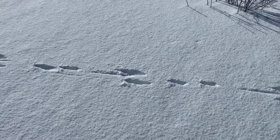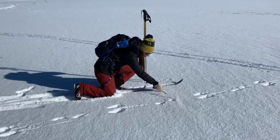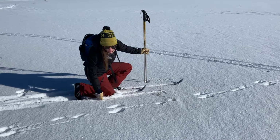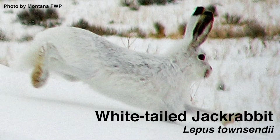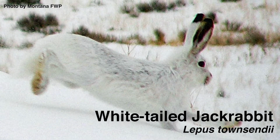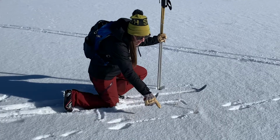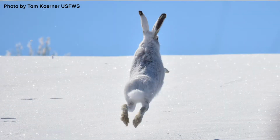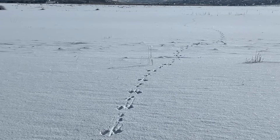These are a hopper as well, but are much larger. You can see comparatively just how long one set of tracks is. We believe that this is a white-tailed jackrabbit, which is a much larger rabbit. It's also much heavier. You can see how much deeper it's going into the snow and also dragging its feet to get out of there. They can move really, really quickly with these huge back feet as it goes out onto the preserve.